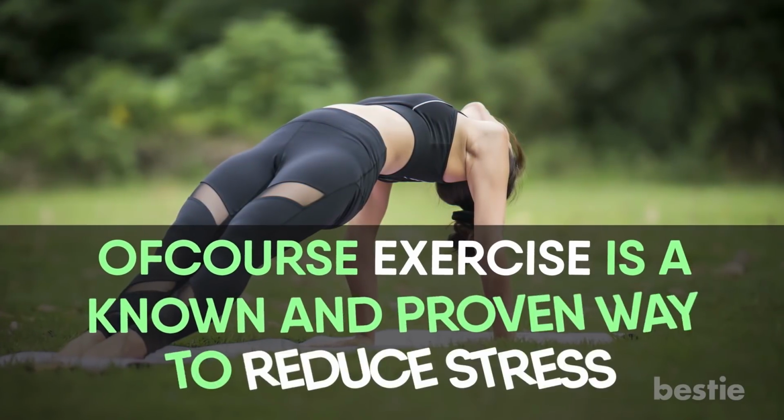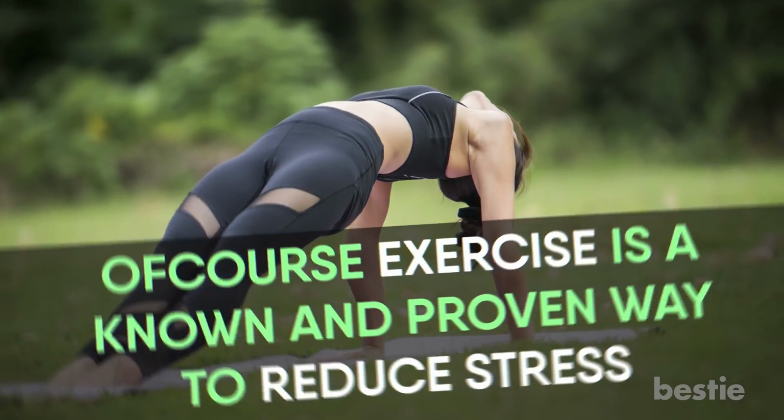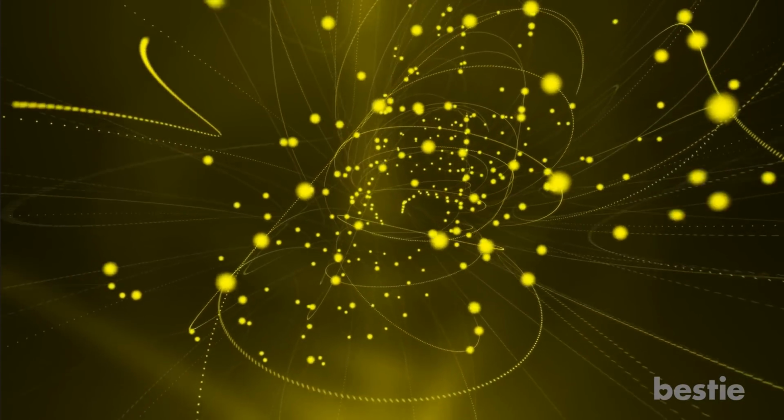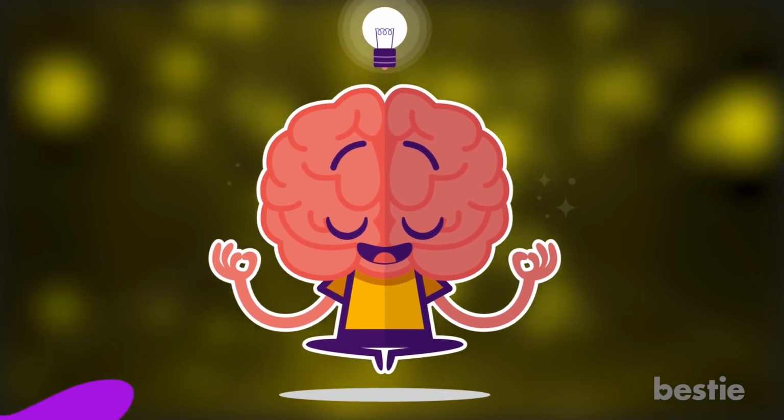And, of course, exercise is a known and proven way to reduce stress. This is because exercise releases endorphins, which are our body's feel-good hormones and make us feel happier and more positive.